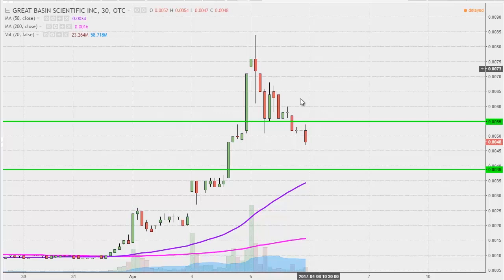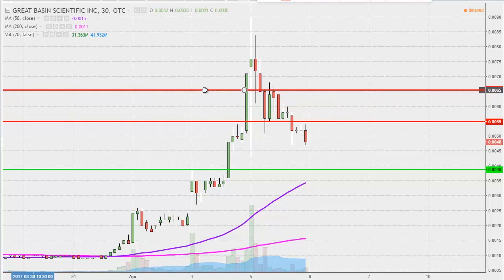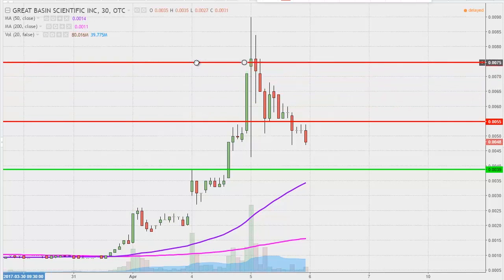Now, the one update that does need to be made comes from a foundational principle in charting, which states that when levels of support are broken and then closed below, they tend to act as resistance. So any sort of bounce, the near-term level is going to be right there at that 0.0055 mark. If the price can push through there, the next level of resistance after that, right up there, is give or take around 0.0075.